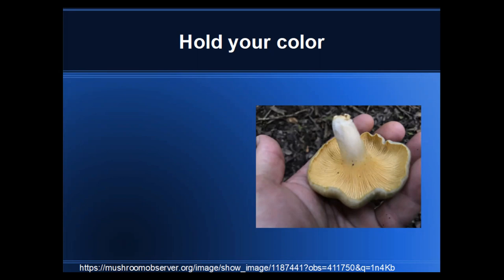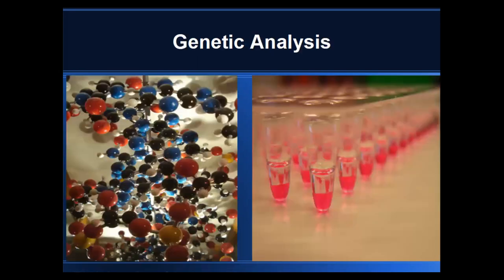But it's not really as common as, say, someone using potassium hydroxide for boletes. It's more of a novel thing, but it's one way to help differentiate some of the more cryptic species. Can we go to the next slide here?